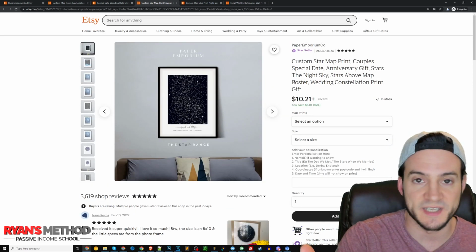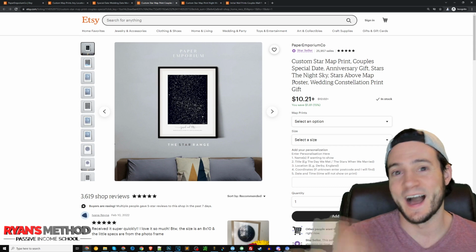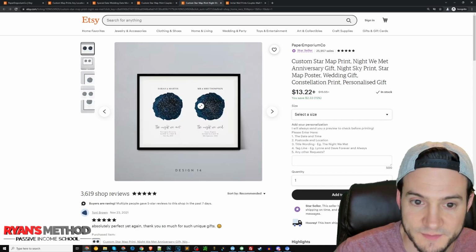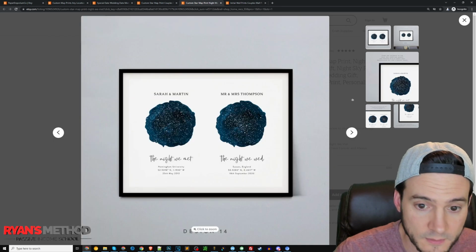When I look at this, I just think of it from the seller perspective. I would never buy this, honestly, but that's just me. Anyways, what else do we have here? Custom star map print. They're doing doubles though. Okay. That's pretty cool.